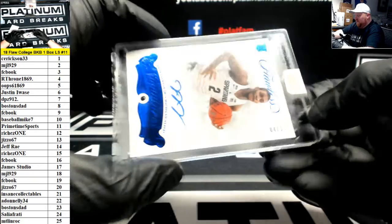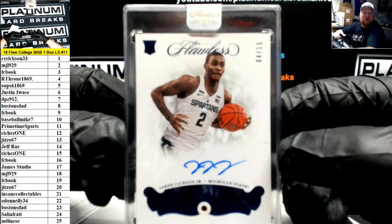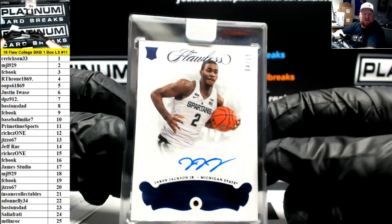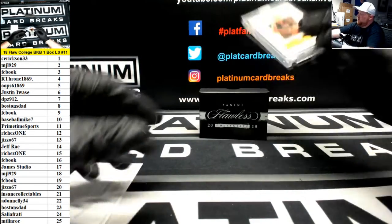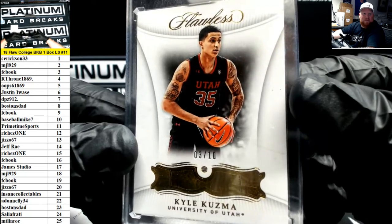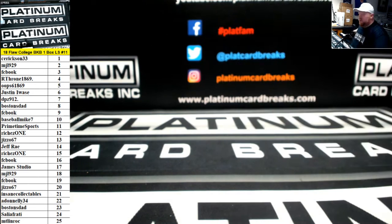How about number 4 of 15, Jaren Jackson Jr. Sapphire rookie autograph, number 4 spot. Thrown again. See, 25 can get a hit. And the last one, we've got a Kyle Kuzma diamond, number 3 of 10, for Mr. FC Book again. 3 of 10 diamond action. Wraps up a nice box. Thank you, boys. Congrats to the hitters.